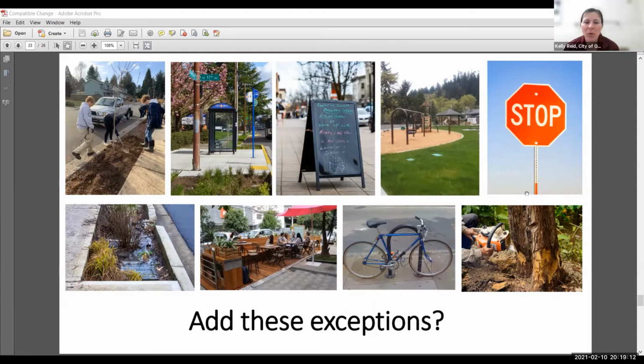So let us know which ones you think should be exempt from any review, so the HRB would never look at these, knowing that there are other permits required for these, and there are other people who look at them now. So what is the problem you are trying to solve?